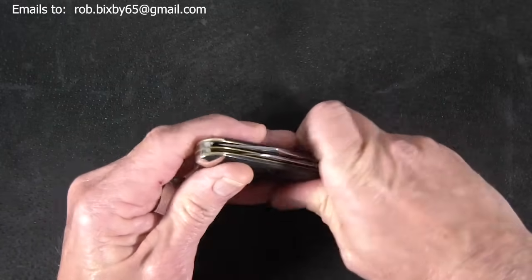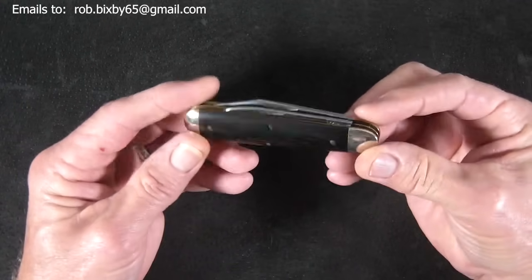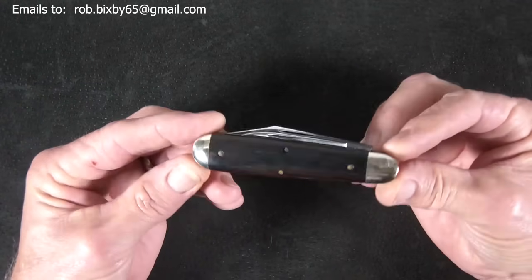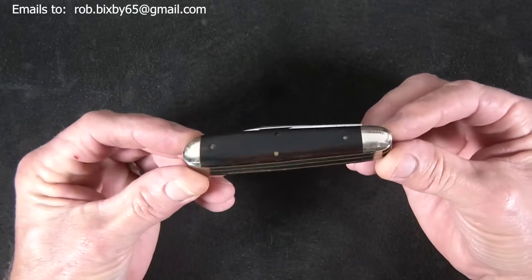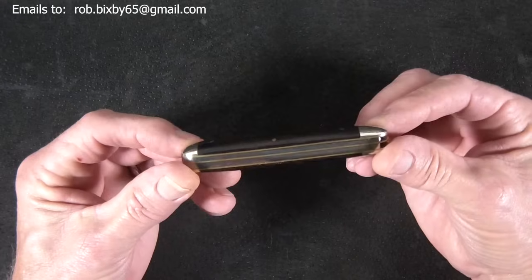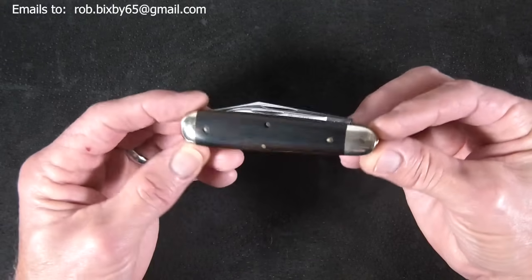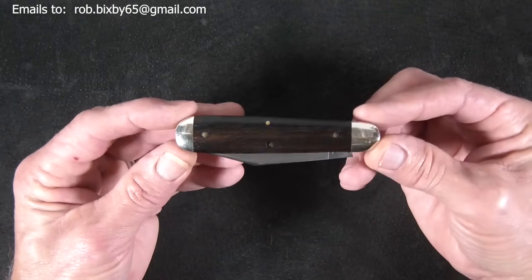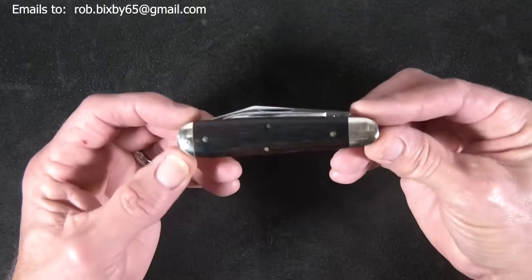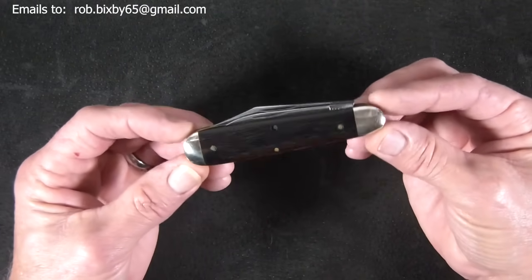Who cares? If this knife were pristine, it'd be a $600 or $700 knife. You just can't find them. You can't find any of these 2014 78s anywhere for under $500. But because this is a user, $295 like it is, $325 with my edge. The 78 American Jack in ebony, store only, the Rob's pick tonight.